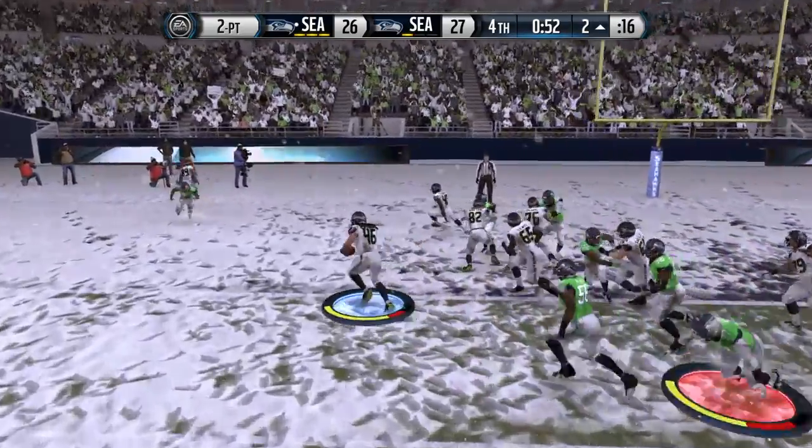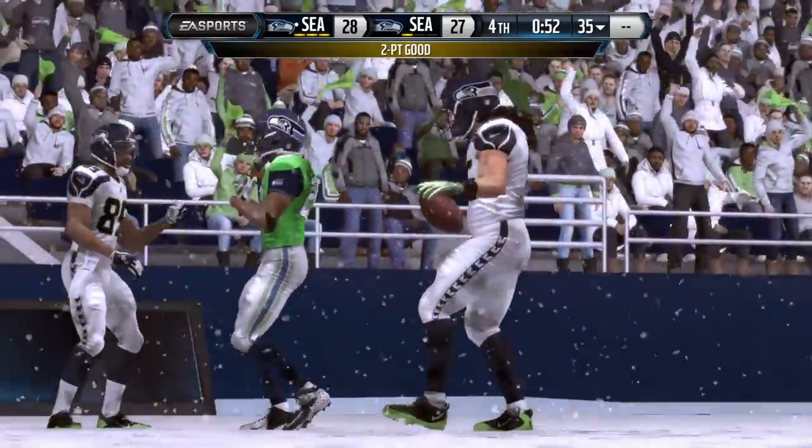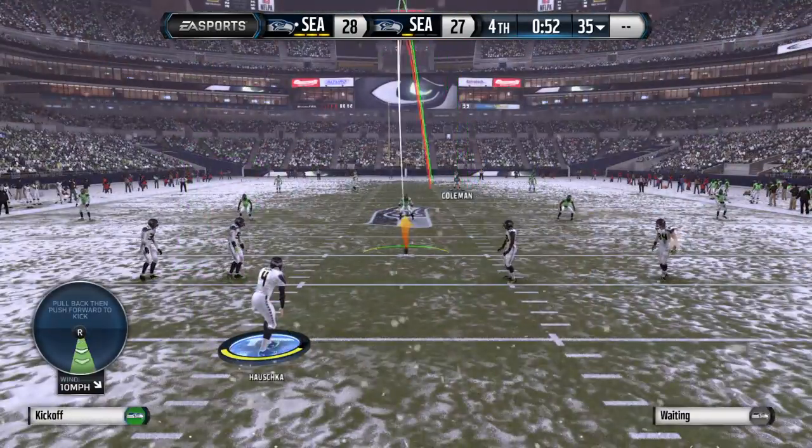Takes it again. Hey, I like the play. Really creative thought process there, and the offense caught the defense by surprise. Ooh, that's a huge two-point conversion.